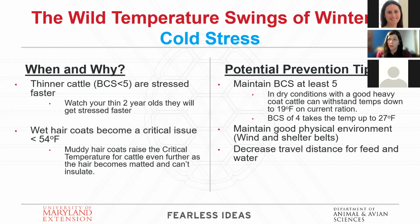Ways to potentially prevent cold stress, outside of building a wind block or doing bedded packs, is to maintain body condition score. It's one of the easiest ways to help your animals with cold stress. Make sure they're all at least a 5, if not higher. Because when your animals have a body condition score of 5 and that nice heavy hair coat, they can do just fine on your normal ration down to temperatures of 19 degrees, which doesn't happen that often in Maryland. So you don't have to do a lot of additional supplementation.